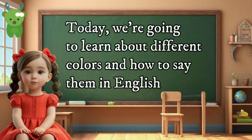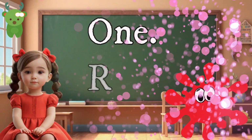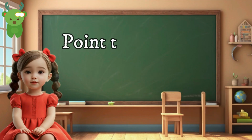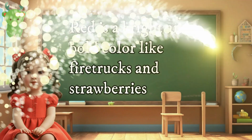Today we're going to learn about different colors and how to say them in English. Repeat after me and try to copy my pronunciation. 1. Red. Point to something red and say red. Red is a bright and bold color like fire trucks and strawberries.